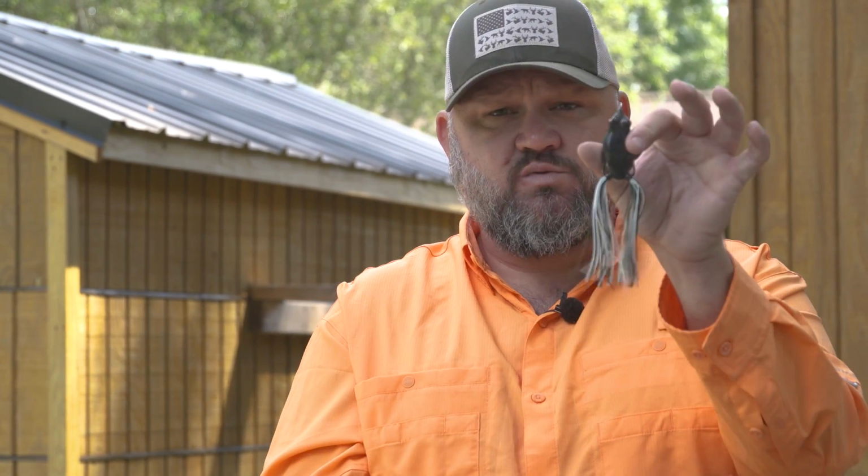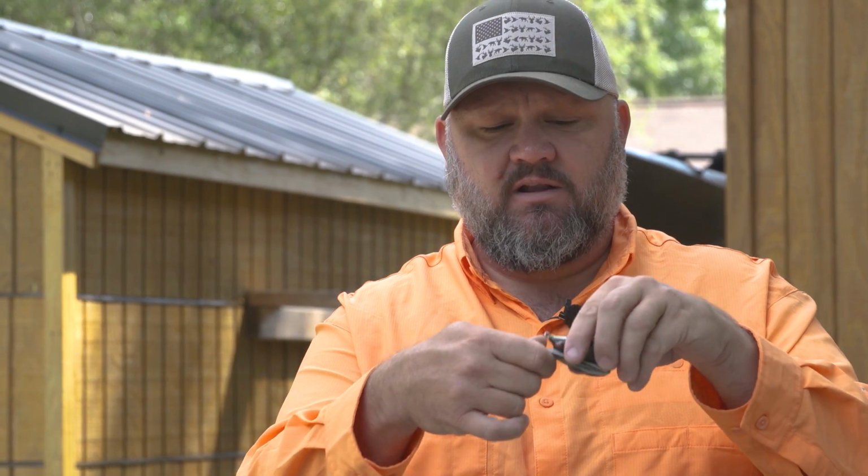If you watched my video earlier, I talk about how to make the legs. Frog legs was the name of the video. You can go check that out, but I'm gonna demonstrate it for you really quickly. This one's right out of the package, and I feel like the skirts are always too long. So I simply grab the legs, I fold them back, and I trim them off.